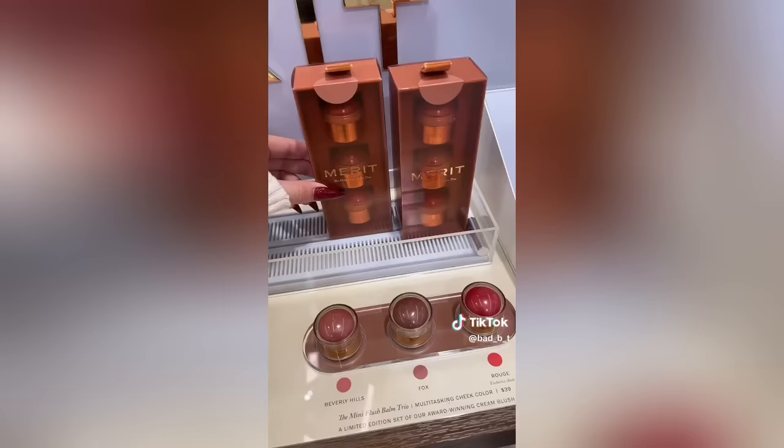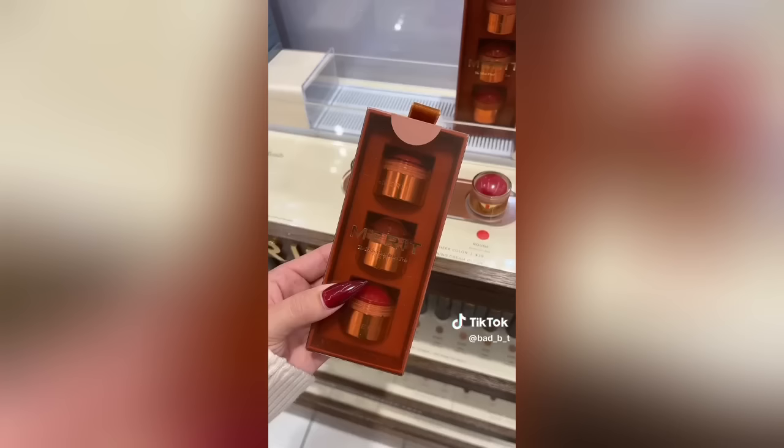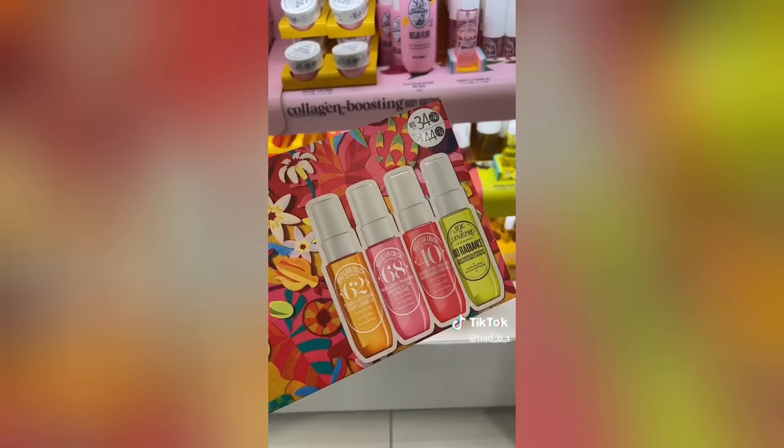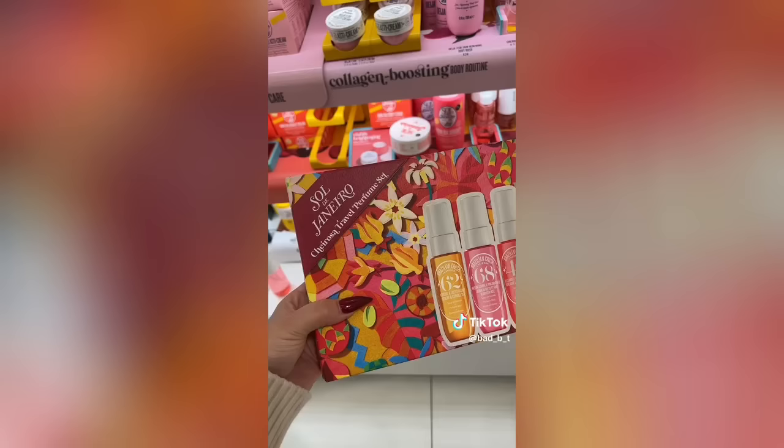This is so cute. You guys, look at this. These are so cute and they're only $39 and you get three, and these are the colors you get, which are really nice. They also have this gift set. It's for $34 and it has all the Sol de Janeiro scents, and they are travel perfume sizes, so that thing will be really cute.